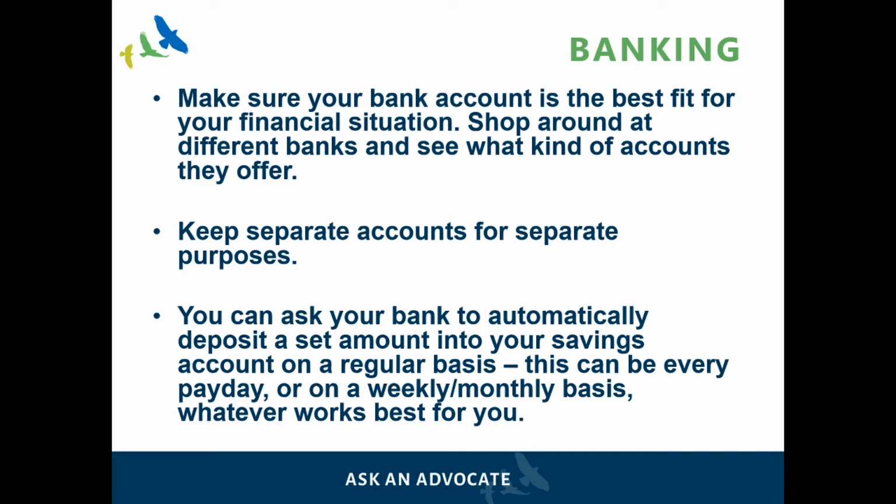It may also help to have multiple accounts for different purposes. For example, it may benefit you to keep a checking account open to make purchases and pay bills, and have a separate savings account where you can keep and save money towards your goal. This can help to make sure that your savings don't get swallowed up by daily expenses.